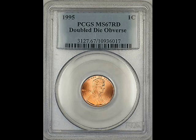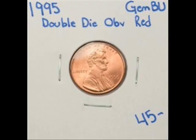Now let's say, for example, your coin is not really worth enough to constitute it being graded. Take, for instance, a 1995 double die obverse. Unless it's a really nice high MS, it's not really worth, in my opinion, the cost of having it graded. So what do you do then? Well, then I strongly recommend you put it in something like a 2x2 coin flip, or just something to keep it nice and out of the elements, keep it safe.